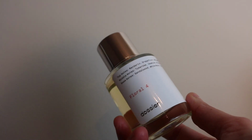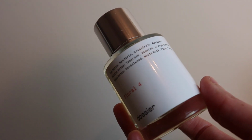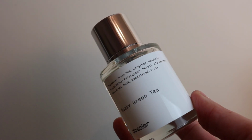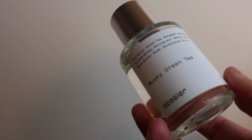We've got Floral number 4. I think this might be Chanel Gabrielle. Yeah, I think it is Chanel Gabrielle. I've got Musky Green Tea. This is a Creed fragrance, I think. Oh my gosh, they're so strong. I'm spraying them all in here. Dossier makes really good fragrances. Musky Green Tea, yeah, this is a Creed fragrance, I believe.